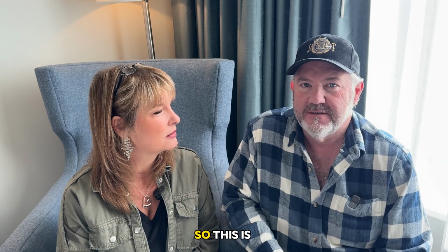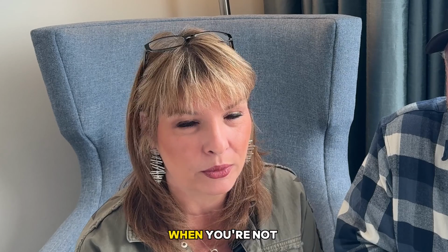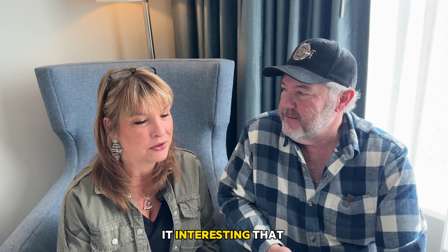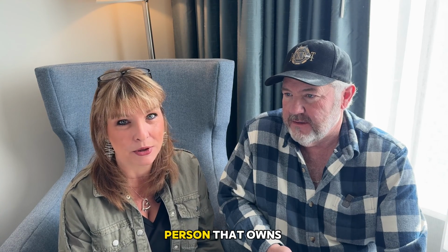It's just different. So this is a bingo class 2 and class 3 casino. And it's hard to tell when you're playing bingo, when you're not playing bingo. We've heard mixed reviews that VGT is the only way to go. I did find it interesting that on every VGT machine, it had a little sign that said you get reduced points for this machine. And that's because I found out they're leased and they got to pay a percentage back to the person that owns the machine.